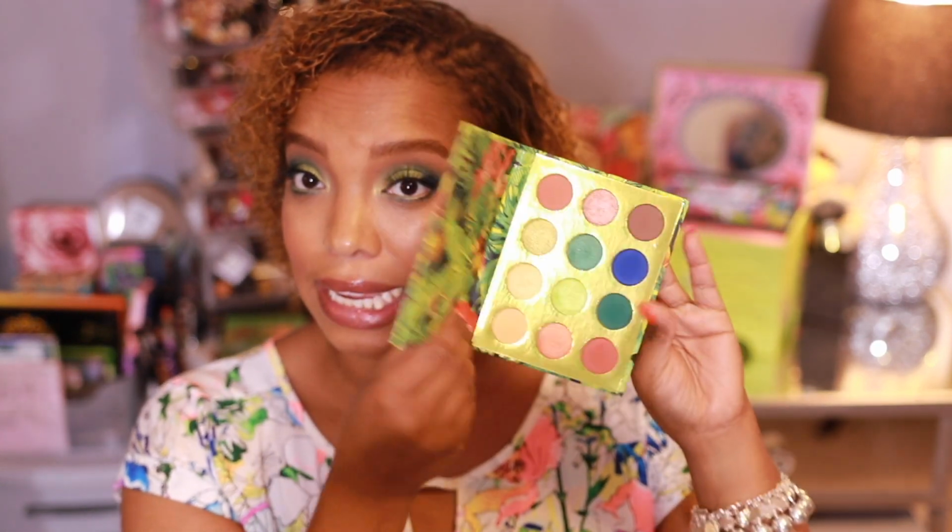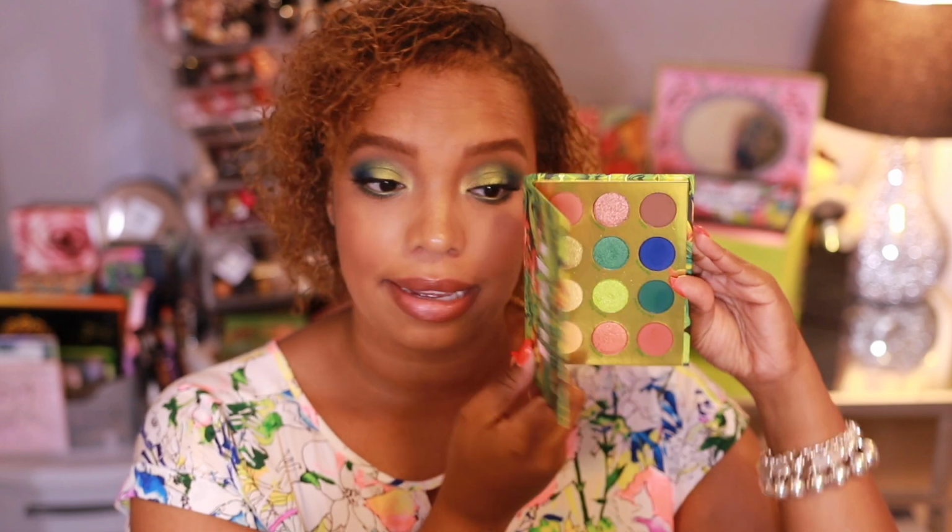See, this is what I'm talking about. Can we just get more stuff like this? Great quality, great color stories. I mean, honestly. Can we just get more stuff like this? Thank you.